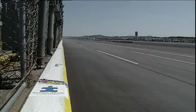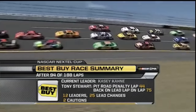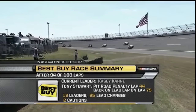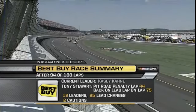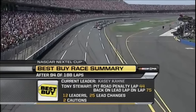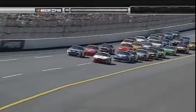Halfway at Talladega, only two caution flags today, no big incidents. And Casey Kane has become the 12th different leader of this race. Tony Stewart, pit road speeding penalty. He acknowledged coming in too fast. He's now back on the lead lap. There are only five cars in the garage, 25 lead changes so far. And Casey Kane out front.